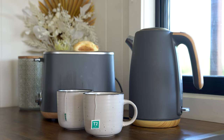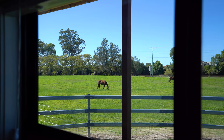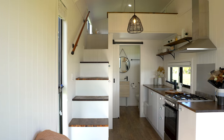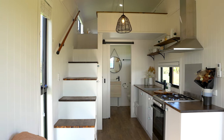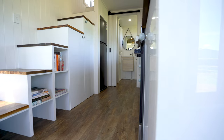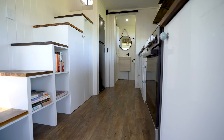Hidden away in the cupboards is a full-size kettle and toaster. We enjoyed a hot cup of tea this morning with the spectacular view. Now, one of my favorite features of this tiny is the staircase they have built in up to the loft. That's where the bedroom is housed and we'll go up there in a few moments' time so you can check out that space. But this storage nook here is so super cool.